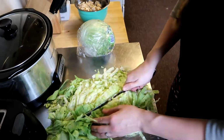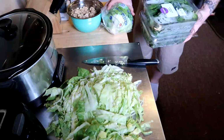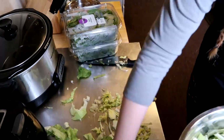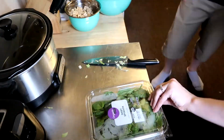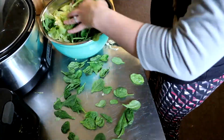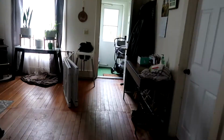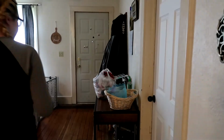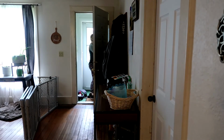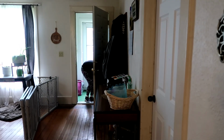And I don't know how to cut a head of lettuce. That's actually the first time that I've ever cut a head of lettuce. And then we put a little bit of baby spinach in there. And then I actually realized that I lost half of the footage of me putting the salad together. I don't know where it went. But I got all the salads done, put the chicken in there. I also put a green bell pepper in each one, not a whole one of course, but pieces.